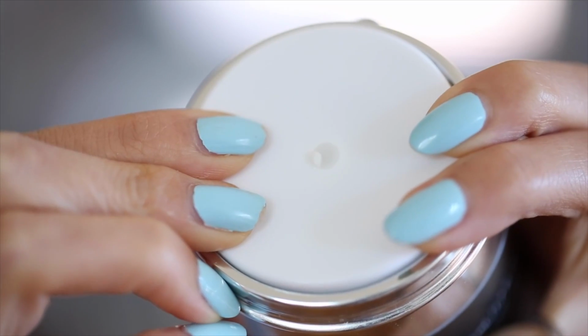This cream also has really cool packaging. It kind of reminds me of how Korean products are packaged because it just has this little top part and then you just squeeze the top and a little bit of product is pumped out.